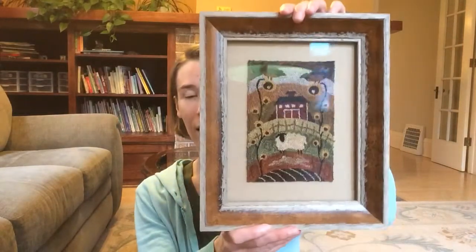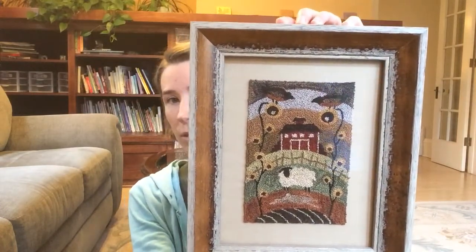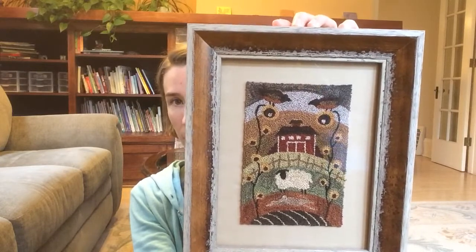These patterns are both from an online shop called Threads That Bind, and I got the patterns in my local needlework store, Stitchville, USA. I also got the pieces framed there. The designer for Threads That Bind is great. I just like a lot of her stuff. There's a lot of other pieces that I would do in the future. If you go to her website, Threads That Bind, you will see these patterns on the Punchneedle page.